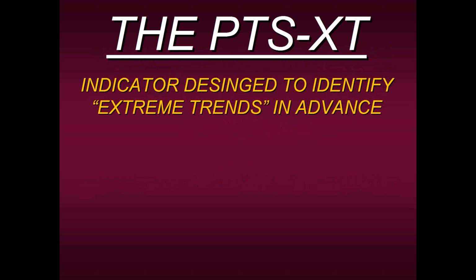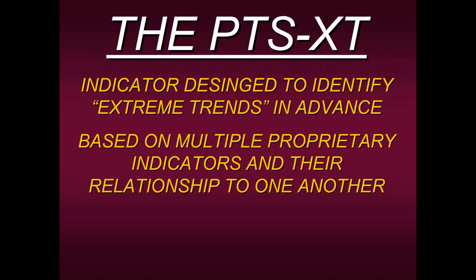We're mainly going to be focusing on uptrends because, as you all know, the market has been going straight up the past good part of the year. And so we're going to show you how you could have used this to the upside. But it could just as easily identify extreme trends to the downside. Now, it's based on multiple proprietary indicators and their relationship to one another. We can't give away the rules because this is basically a proprietary indicator. But remember, once again, it really is not about learning the formula and how to construct this on your own. What's the most important thing is learning how to trade and how to apply the PTS XT to your own personal trading plan. That's really the secret. That's really the basis for this.